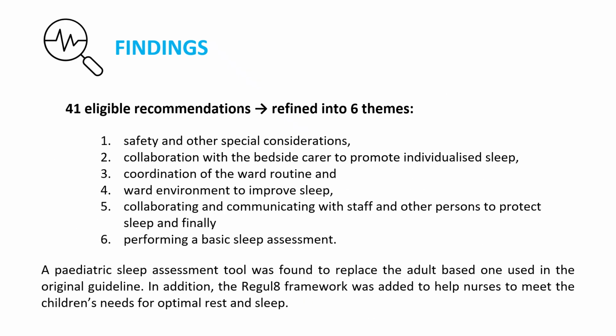After review, 41 eligible recommendations were refined to 6 themes: safety and other special considerations, collaboration with the bedside carer to promote individualized sleep, coordination of the ward routine, ward environment to improve sleep, collaborating and communicating with staff and other persons to protect sleep, and finally, performing a basic sleep assessment.